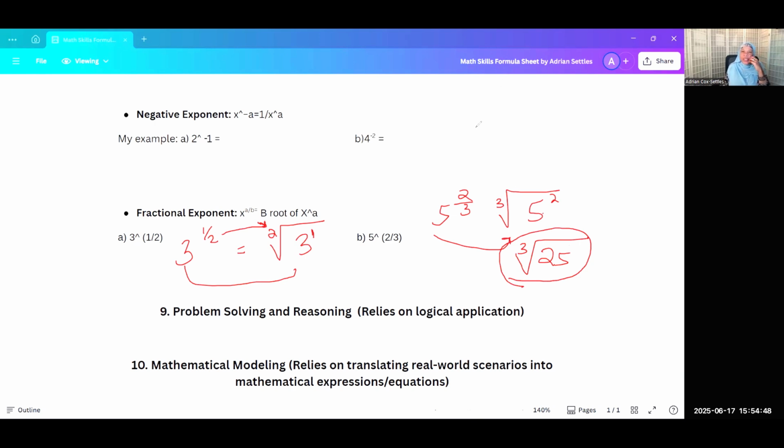Now, if you want to go backwards, let's say you want the square root of 64, and you have it like that, 64 to the first power. You go backwards, that's 4. Sorry.